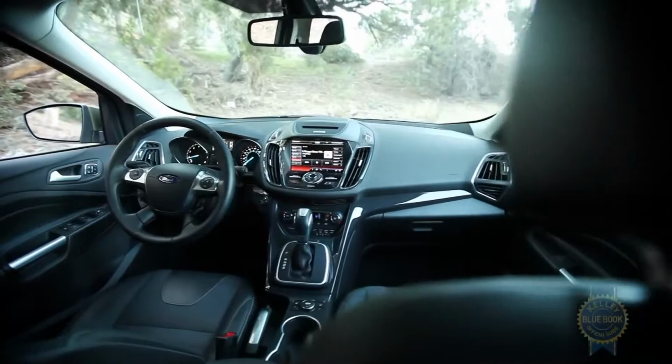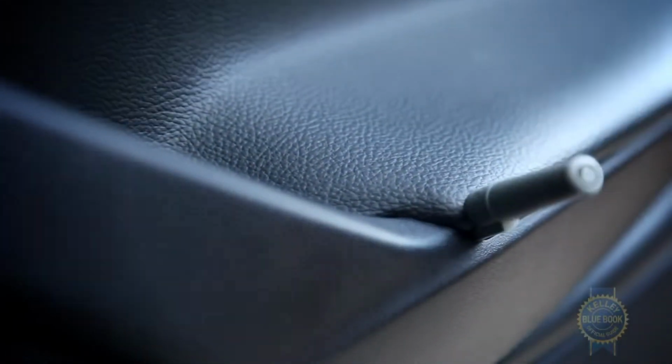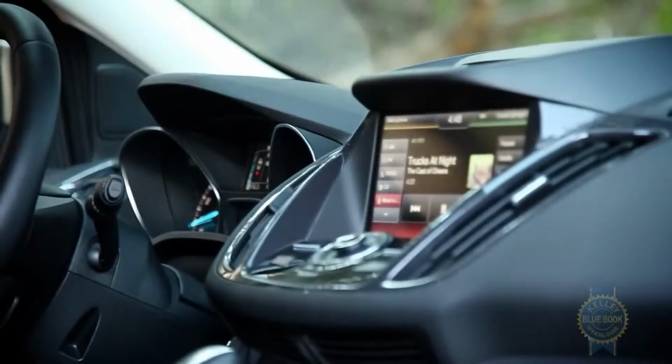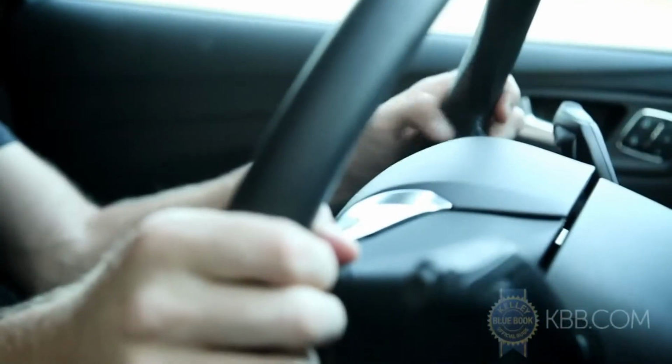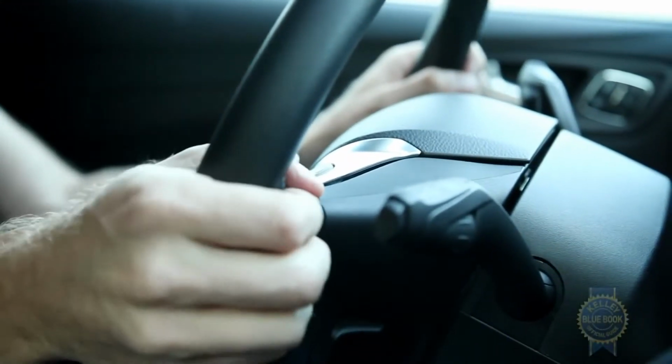There's a lot to like inside the Escape, but there are some off-putting bits. There's this big gap around the rear door handle trim. These vents protrude far enough out to block the driver's view of the nav screen, and abrasive stitching and a not quite ergonomic shape make the steering wheel less than pleasant to touch.